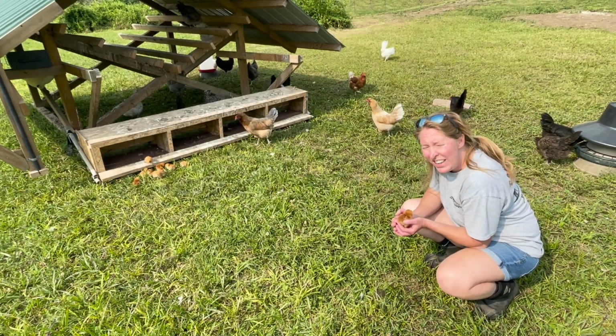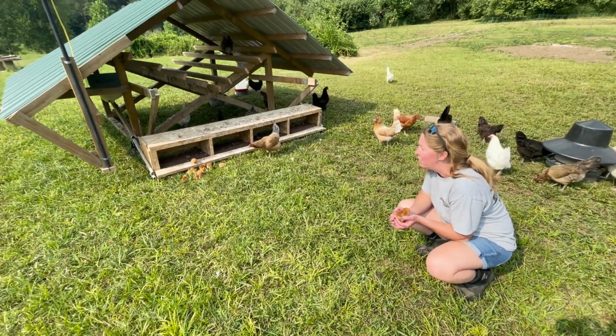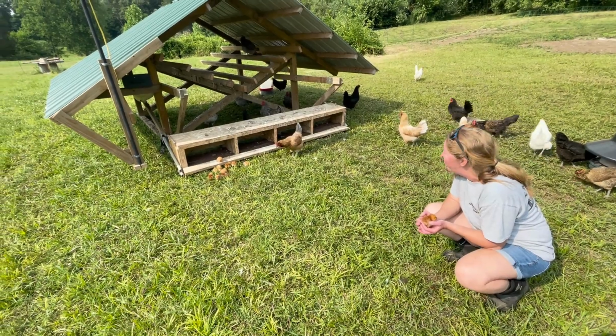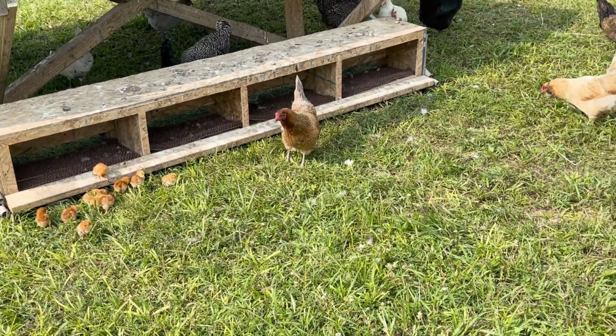We might have 20, we might have 30. But hopefully, if nothing else, this broke the broodiness of the ones that were brooding, because they're all out and they haven't gone back in. So I guess we will see. Time will tell.